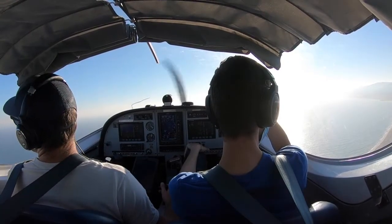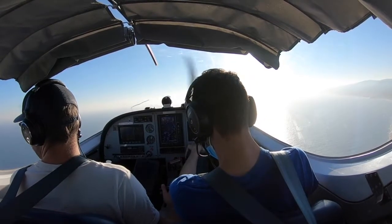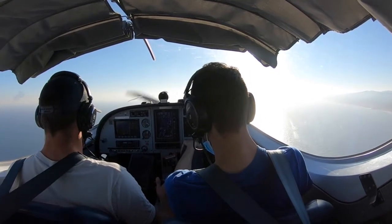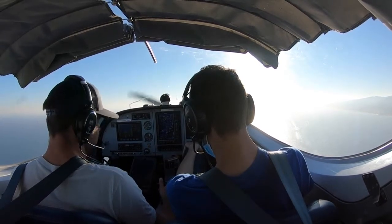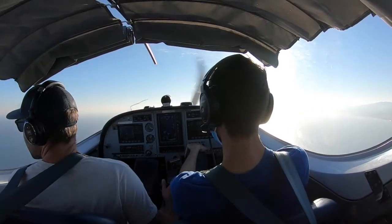I'm gonna take us out to the downwind. Okay. He says he wants about a quarter mile. I feel like that's the end of the wing. Fuel pressure is doing okay. Not great, but okay.